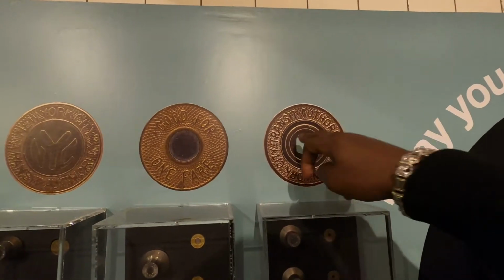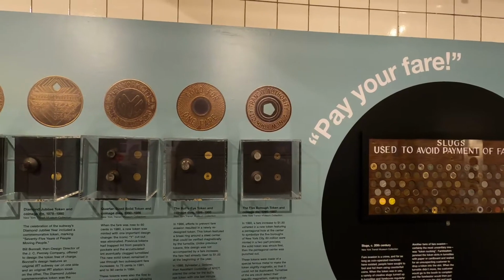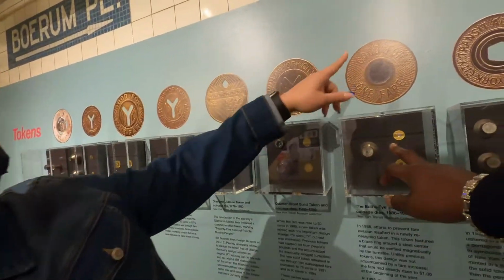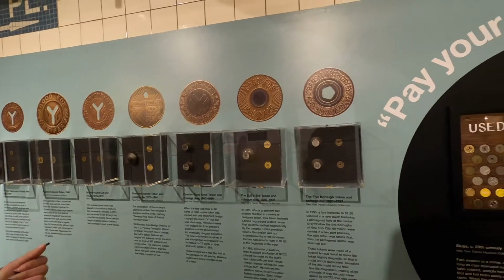The only ones I know is this one. Yeah, that's the only ones I know. And that was in 1995. Wow, and then look, from 86 to 95, these were the coins. Yeah, I was gonna say these look familiar. These were the ones literally right before that. So my mom used to give me those to get on the train to go to school.